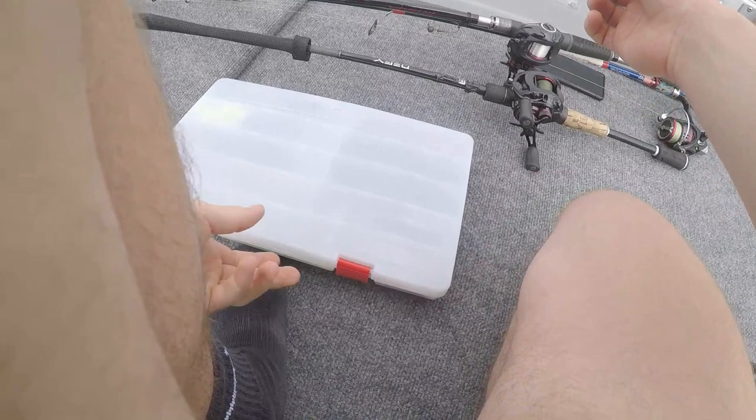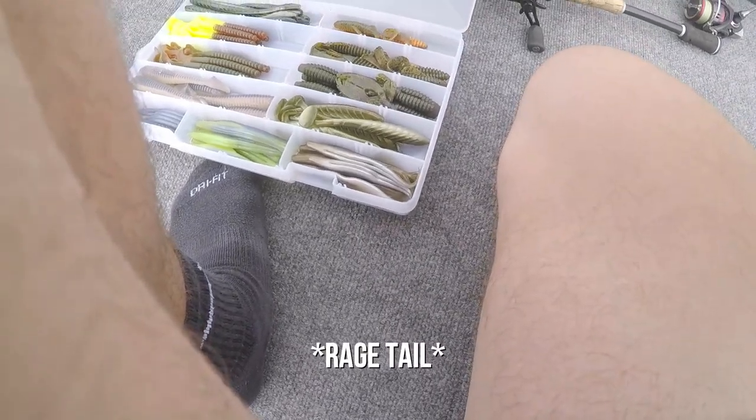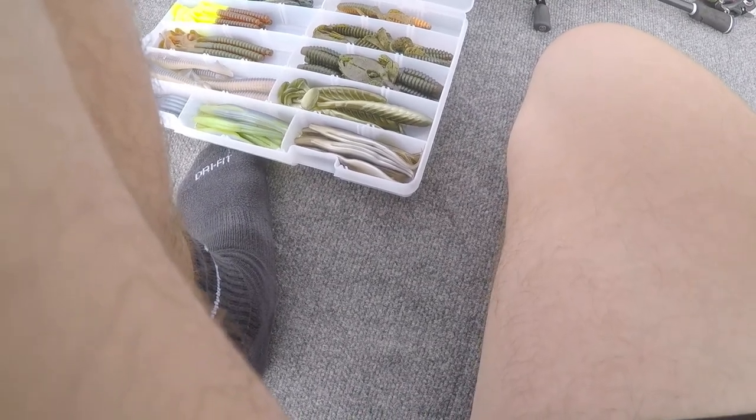All right, guys. You probably can't hear me super well at the moment, but the first lure is going to be the Bandito Bug. Just going to pitch this up shallow and see if we can find some shallow fish right at the start.